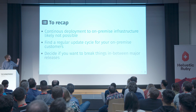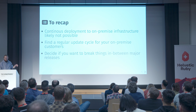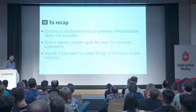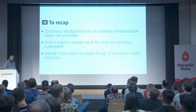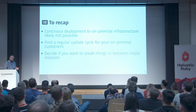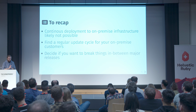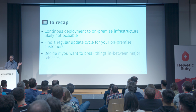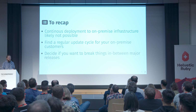So to recap this section, continuous deployment to on-premise infrastructure, if you offer that your software runs on-premise, is likely not possible. If you can do that, please do so. It makes life a lot easier. You kind of have to find a regular update cycle that works for you, your team, and your customers.